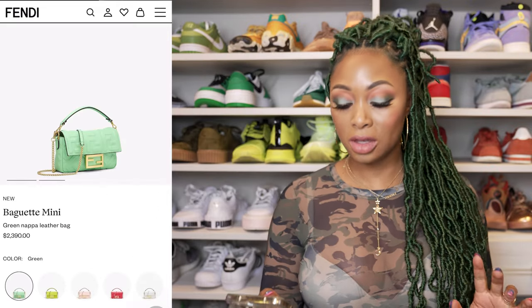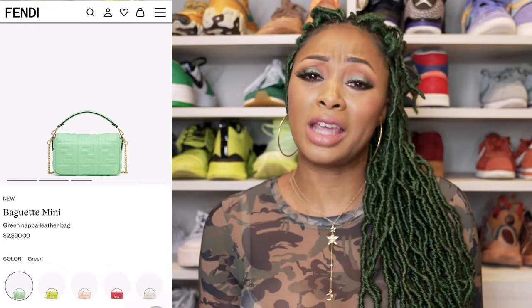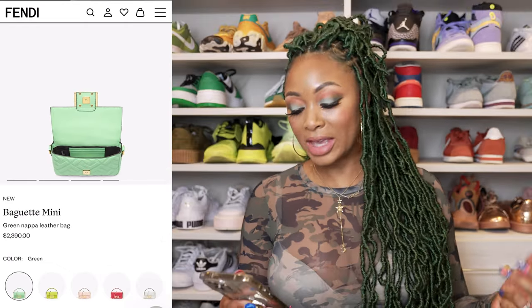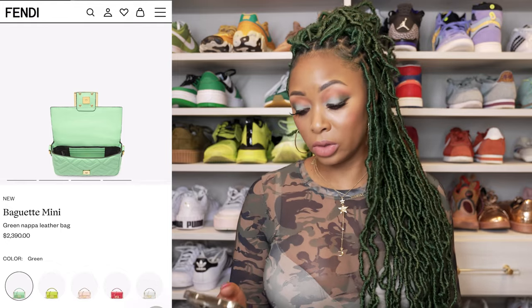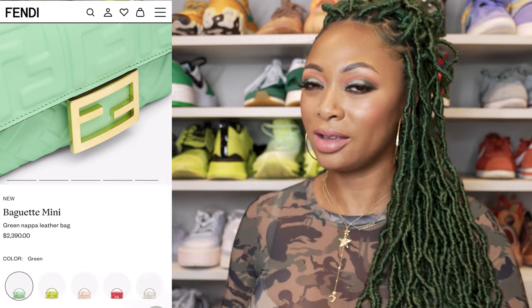If it's meant to be, I feel like it will be. But this green is absolutely beautiful. It's like this nice pistachio color, very similar to the color of my Bronco. It's really, really nice. It has an interior card slot. It's absolutely gorgeous. I think I talked about this bag in my favorite green bags. That's why this seems kind of familiar.